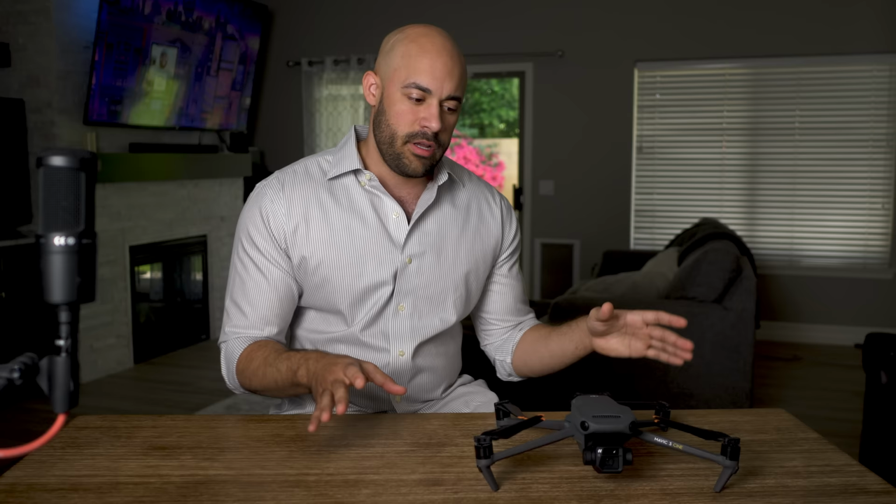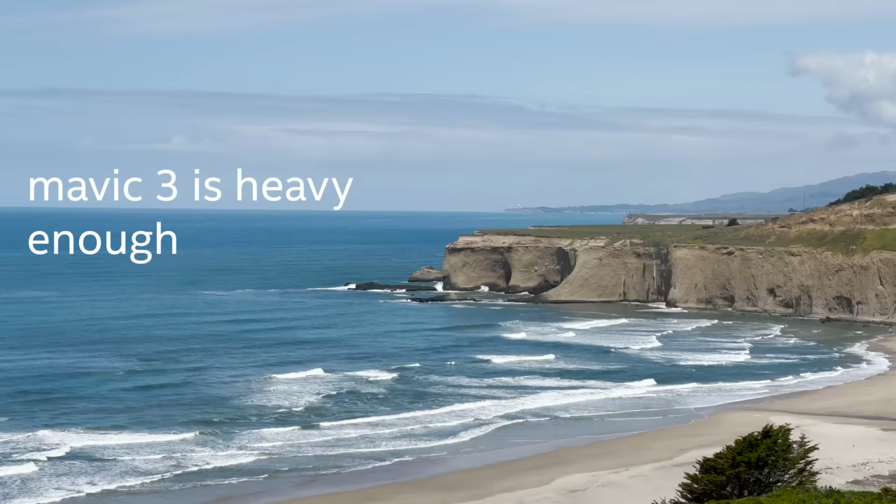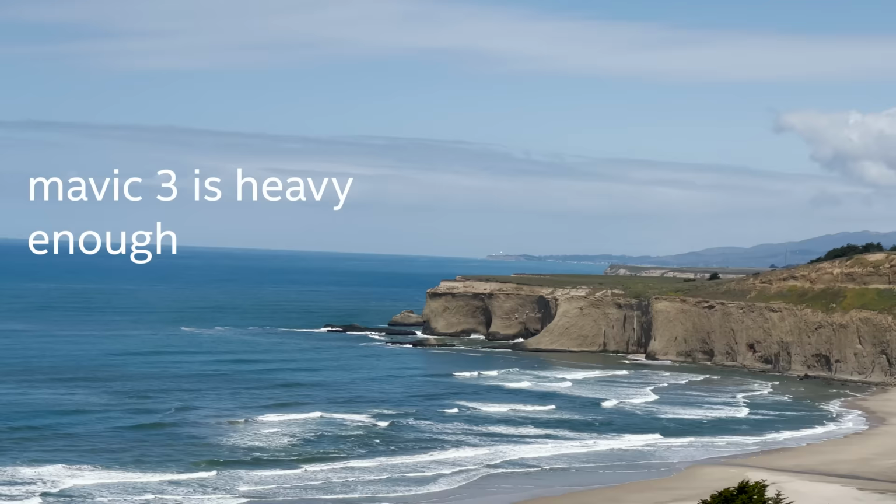DJI makes really, really good gimbals. That's the best out of everything that they do. That's their 10 out of 10. But still, with the Mini 2, it's a little bit noticeable because it's small enough. This thing is heavy enough and has a strong enough build that it does stand up to it a lot better.